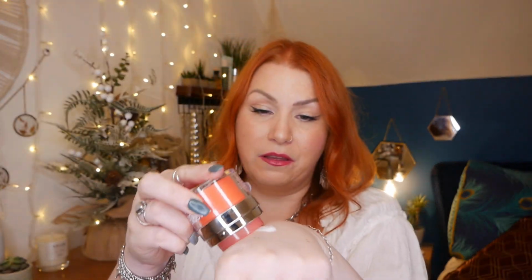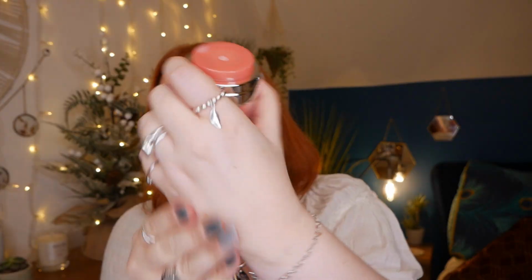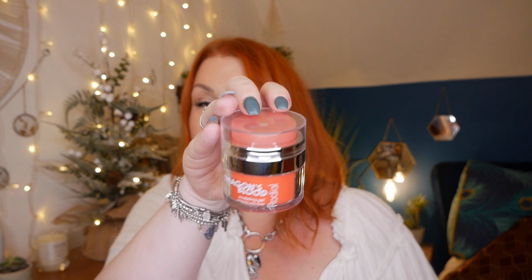Ooh. See, it comes out at the top there. Oh, it smells fruity. I've got a Dragon's Blood serum. I've got a Dragon's Blood eye cream, but I don't think I've actually got a sculpting gel, like a moisturiser. This sculpting gel is worth £19.